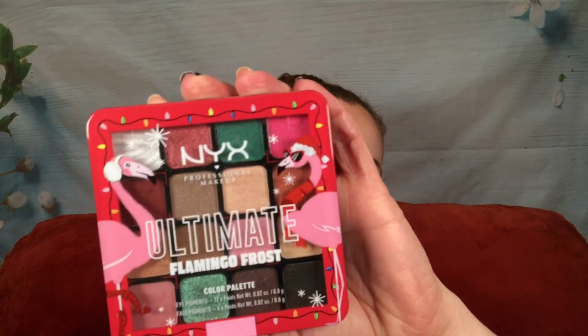Yeah, I don't have a lot from NYX, so it was fun to try this one, and I loved the packaging. That was the reason I wanted it in the first place. So we have that. I have 2 more palettes to go. I saved the most expensive palettes for last.